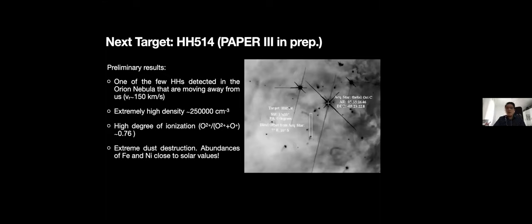So finally, I will give you a preview of what is being cooked in the oven. The next target is HH514. We estimate an extremely high density, one of the biggest ones, of 250,000 particles per cubic centimeter. It also has a very high degree of ionization with a very high radial velocity.